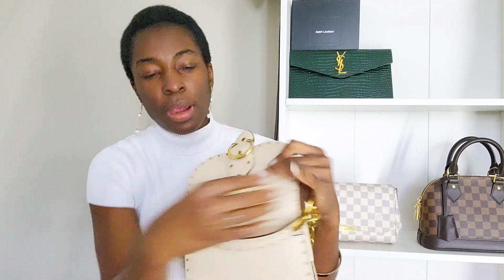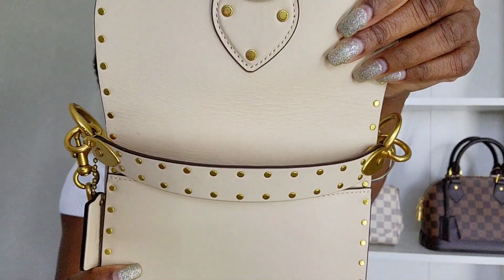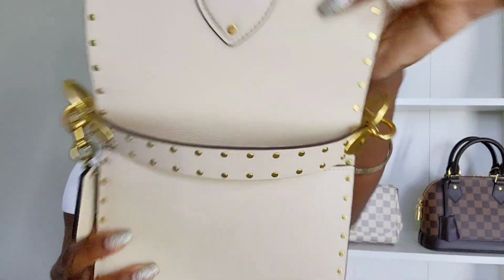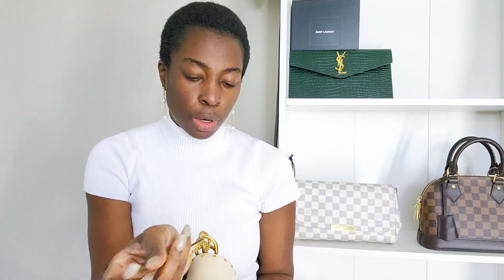The flap here has some wrinkling from where you open and close the bag, which is inevitable, so you really can't get away from that. But all in all, I would say that even though I bought this full price, I've definitely gotten my money's worth. I've gotten cost per wear down because I've used it a lot.